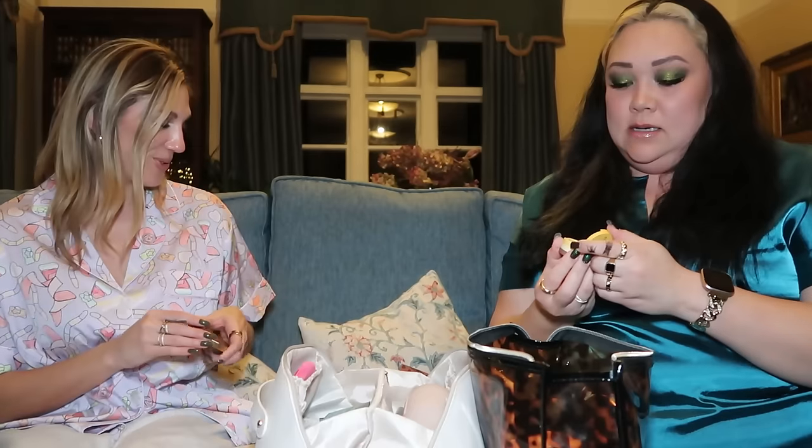Two bronzers besides the Physician's Formula: the Too Faced Chocolate Soleil that I got at TJ Maxx. But it's the newer packaging. Lovely. And I brought the Kaja Bento stack. Ooh, which one? The Piña Colada. It was like a limited edition. That's a fun one, because it matched a mustard top that I had. Oh, I haven't seen that. And then this one's kind of like the top. Oh, nice. Very, very pretty.